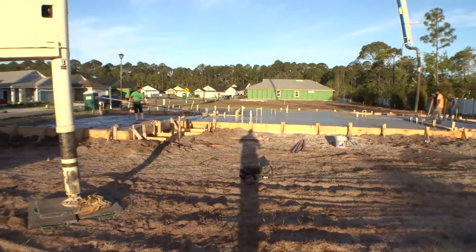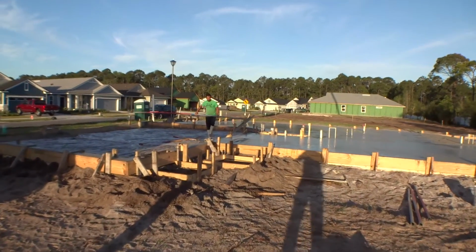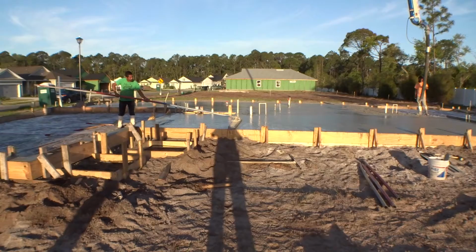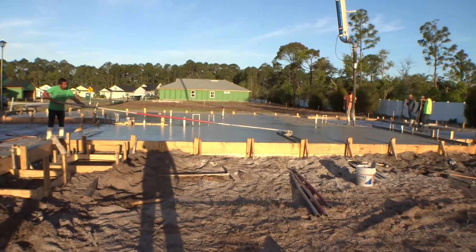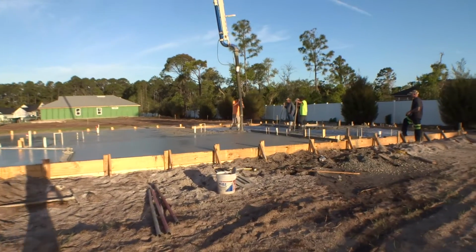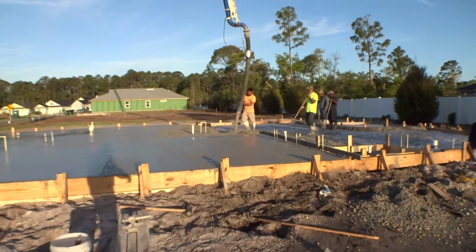So now, see, you've got the trowel work going on over here. He's doing that second stage of smoothing. Again, as they keep doing that, the water tends to rise to the top, and they use that to smooth things over. Doing the long trowel so nobody has to walk on it. Then they'll do hand troweling around the edges too. So there you go. He's pouring the field over there.